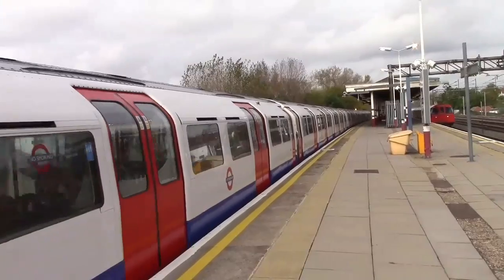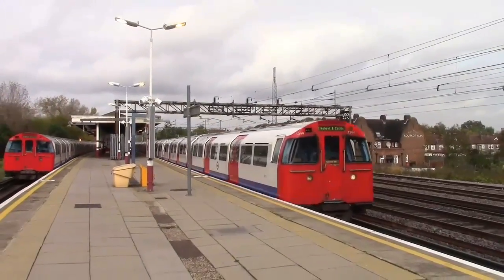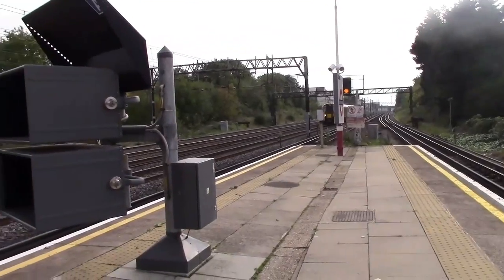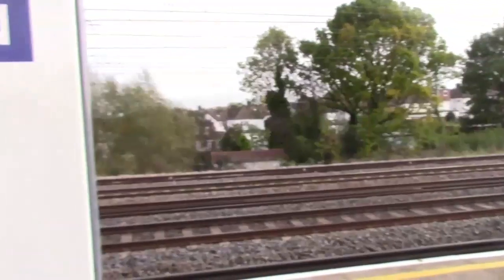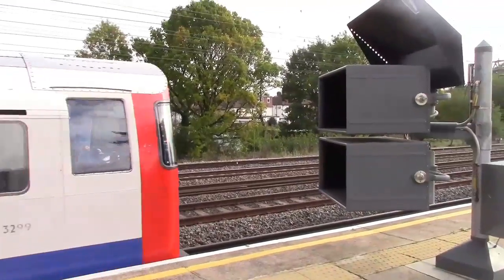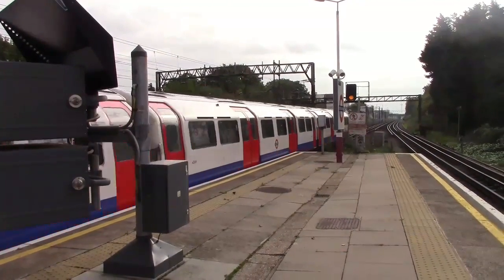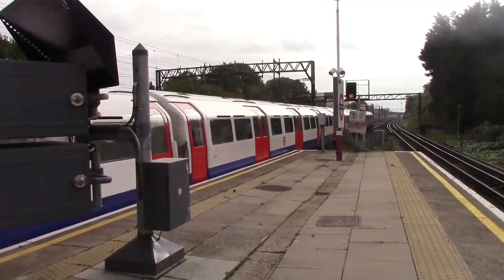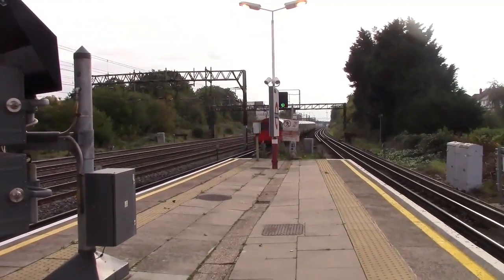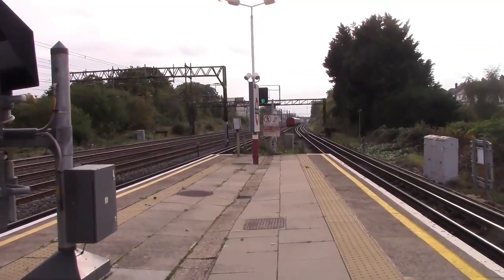Okay, off goes the Bakerloo Line train to Harrow and Wealdstone with 3264. And here comes the other one to Elephant and Castle with 3299 coming back. And going through there was a 350/377 to Birmingham New Street via Northampton. And there goes 3549 at the end, heading to Elephant and Castle.